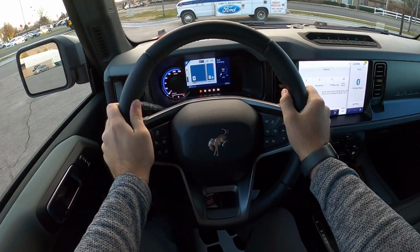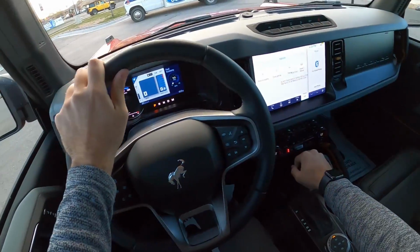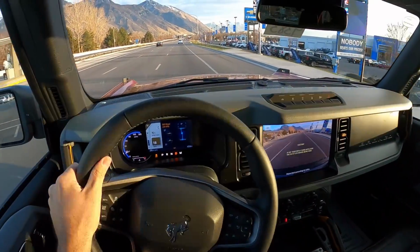Let's talk about visibility before you set off here on the Bronco. There's your visibility over the hood, both the mirrors that do have blind spot, and then throughout the rest of the rear. And let's set off. So we're setting off here in the Bronco, and we're gonna start things off with a little acceleration.